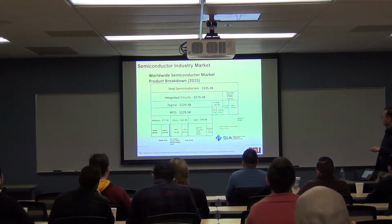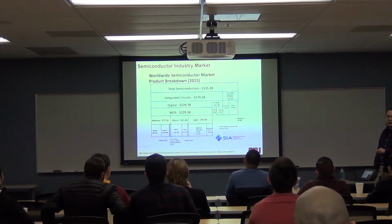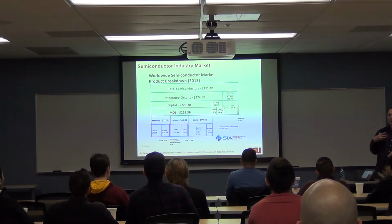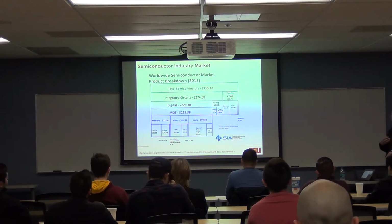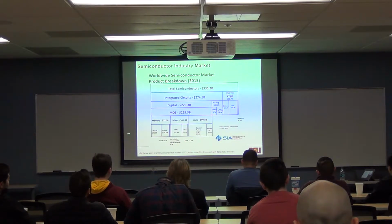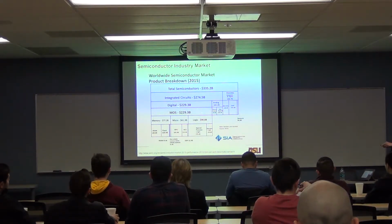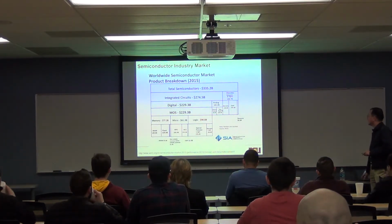And then there is something you probably don't know. In your cell phone, your TV set at home or audio system, they all contain these logic chips, which are typically called digital signal processors. That's part of logic. So that's another third. Three of them together, it's about $230 billion. So that's how big the industry is.